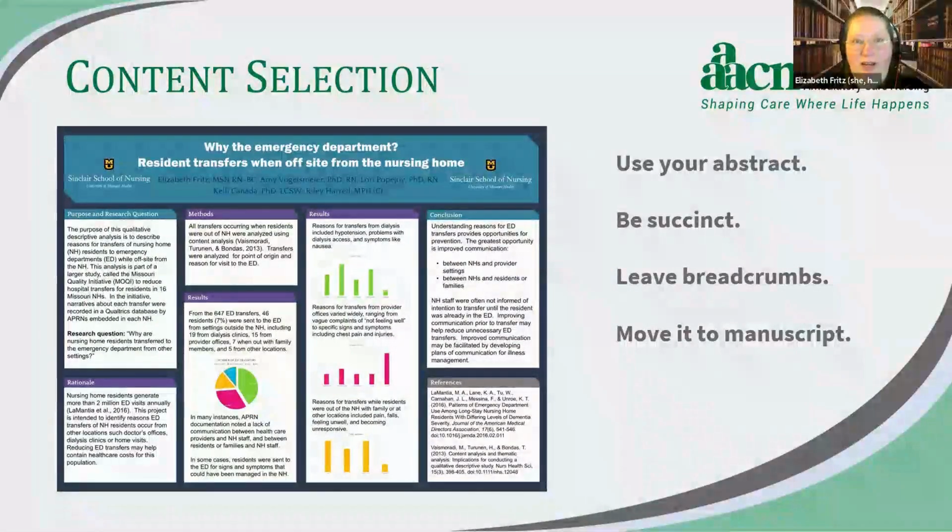A poster is not a manuscript and it doesn't have a lot of room. So you're going to have to be succinct. You can't share every last nuance and detail, but what you can do with the poster is pique somebody's interest. Give them a high-level overview, share your outcomes, and invite some ongoing conversation about your topic.